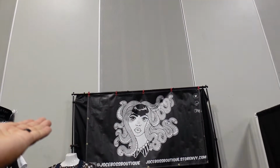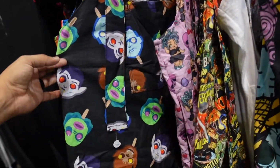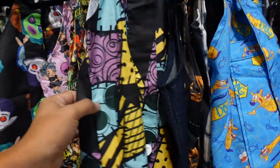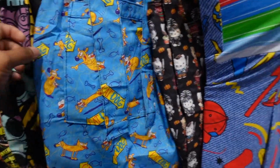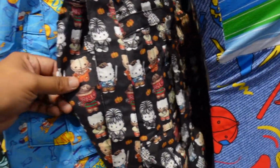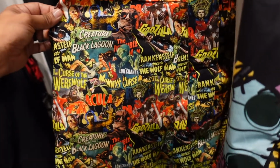Oh, look at this. This is Joyce Boss Boutique right here. Oh, look at it. Out of pretty much a lot of this I did see, dude, these are straight fire, dude. Look at, oh, cat, dog. They got some Hello Kitties here. Dude, definitely come on out and check them out. Look at Vintage Halloween right here.